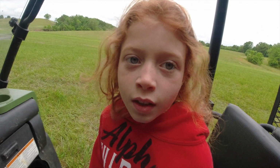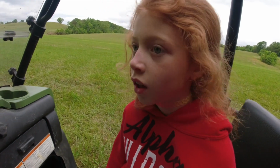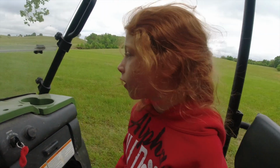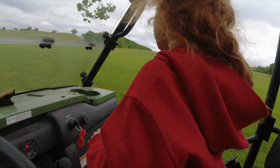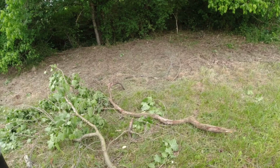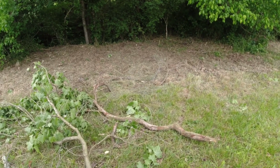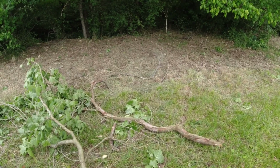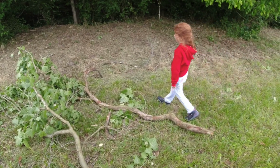You run down here to help me? Did you want to collect firewood? Yeah. Okay. And jackpot! You think those will work? Oh yeah. That one looks awful green, but that other one's dry. Get this one right here. Yeah, see if you can pick that up.